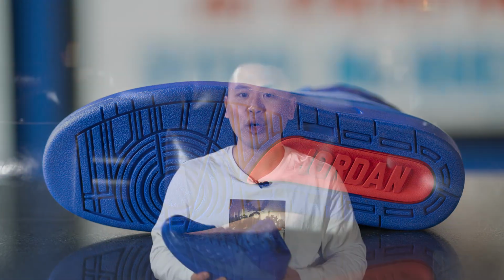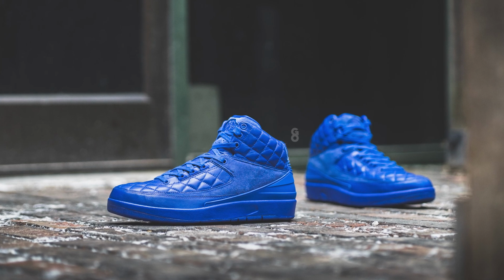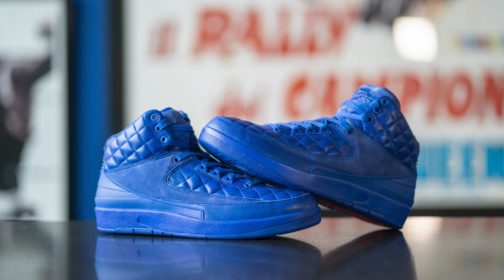So that pretty much breaks down all you guys need to know and see about these Just Don Air Jordan 2s. Like I said earlier, even though the resale prices on this shoe are still pretty high, all things considered, I don't really see too many people talking about this pair, and at this point I kind of feel like it's being a little bit slept on. I think generally speaking though, the Air Jordan 2 isn't that popular to begin with, but these Just Don Air Jordan 2s, OG colorways aside, are definitely one of my favorite Jordan 2s to release.